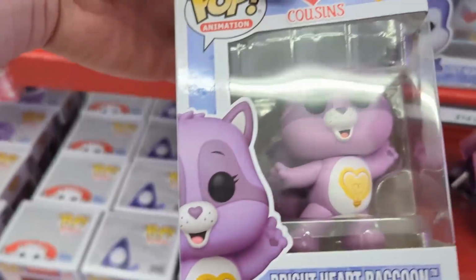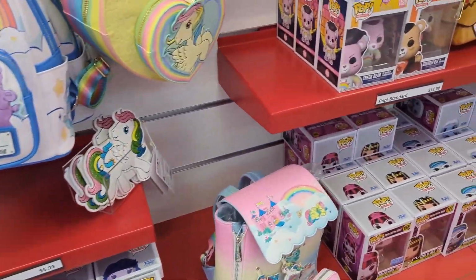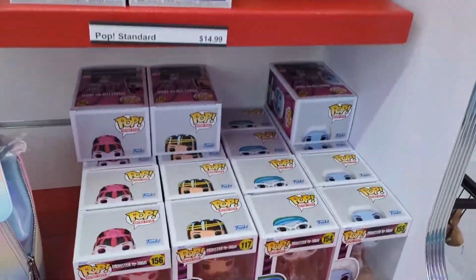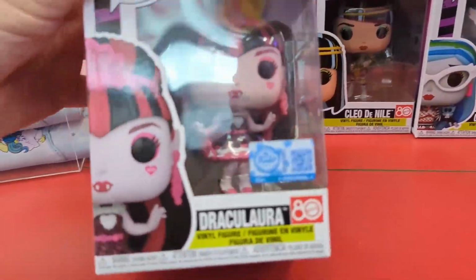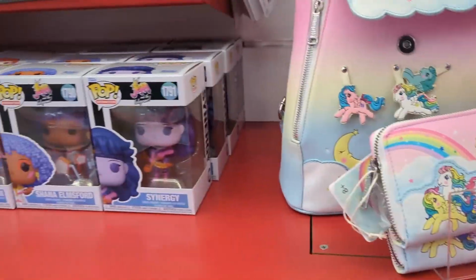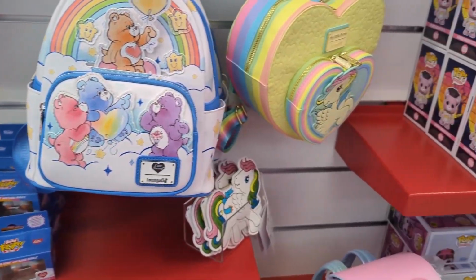And they had Care Bears and Care Bear Cousins. Brightheart Raccoon is one of my favorites. But they had everything. This is only part of the store. They had Monster High, and that is part of the 80 years of Mattel. And you barely saw them there, but they do have Gem and the hologram pops.